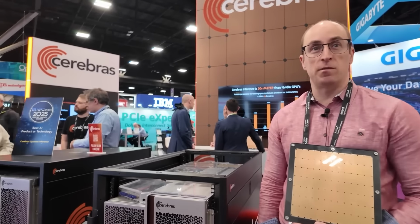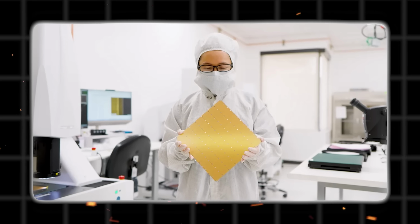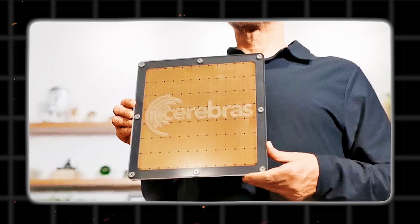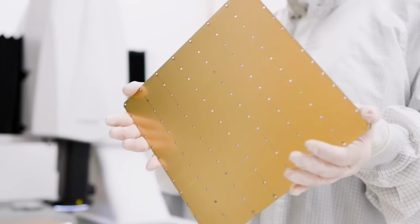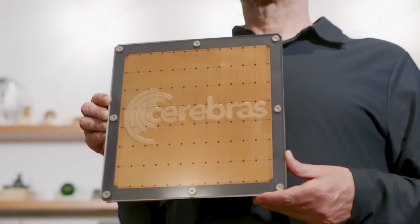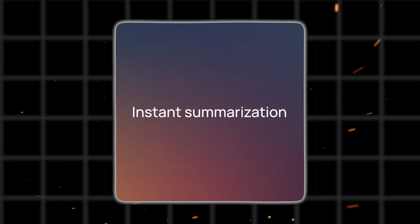But here's the part that actually matters. The whole reason they went this big. Remember the memory wall, the traffic jam between compute and memory? Cerebras basically eliminated the highway because everything is in one giant piece of silicon. They put the memory and the compute right next to each other on the same chip. There's 44 gigabytes of memory living directly on the wafer. Now, look at the bandwidth, which is the speed data can actually move around. The WSE-3 has 21 petabytes per second of on-chip memory bandwidth. According to Cerebras' own numbers, that's about 7,000 times more than Nvidia's H100. That's not a small improvement, that's a different category of machine.